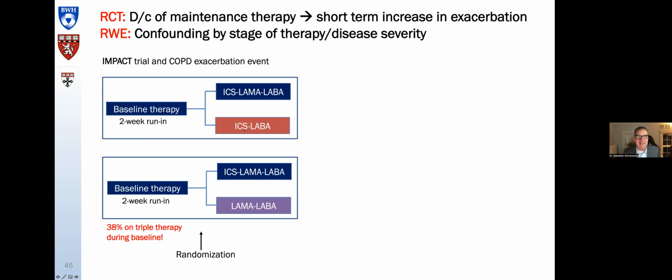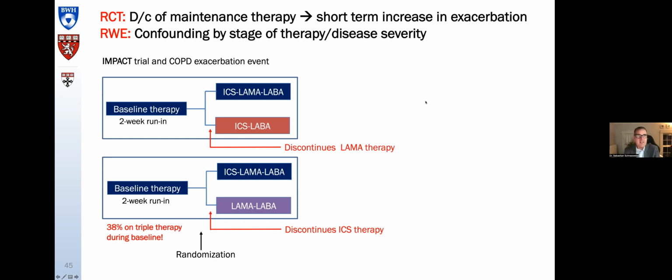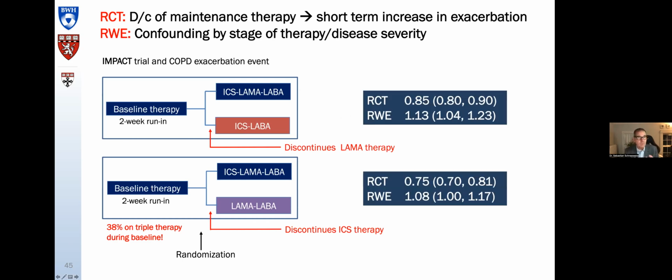Now, how do you get into this arm? You take something away that they were happy on, apparently, because they landed in the trial being on triple therapy, and you take something away. Well, if you take something away, the other side probably looks good. And Sammy Sweet has written for the last decade on this scheme that we see in these respiratory trials. That, of course, leads exactly to these beneficial effects in the trials, because you take something away, something that worked for the patients. And of course, you don't observe that in clinical practice.